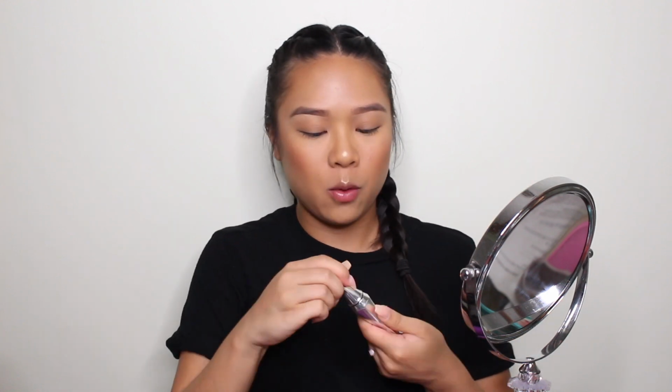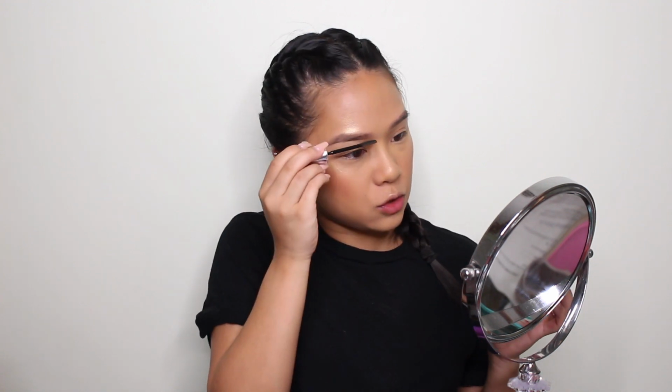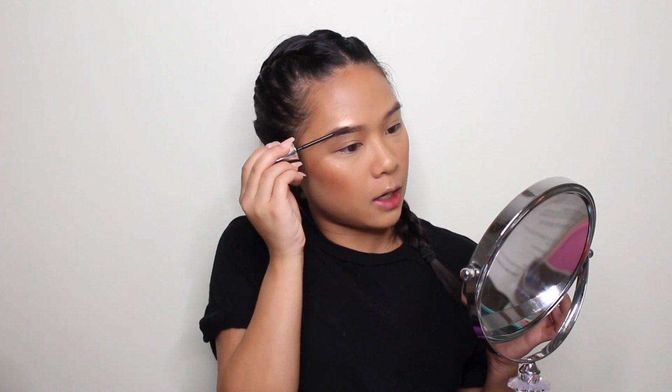All right, so now that we have our brows drawn on, we are going to set the hairs in place with the Benefit 24-Hour Brow Setter. And like I said in my summer beat tutorial, this is just really gonna help you lock the hairs in place and especially combat against that sweat you're gonna be experiencing at the theme park you're going to. So we're just gonna set these babies down. And we're basically almost done.